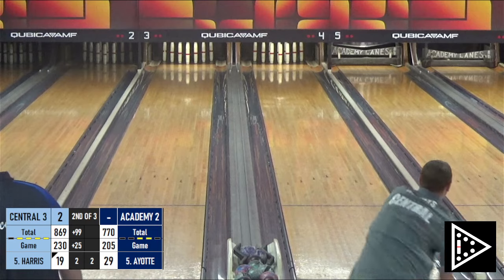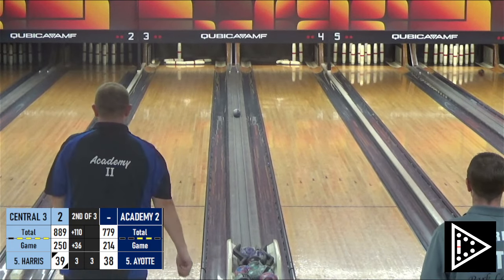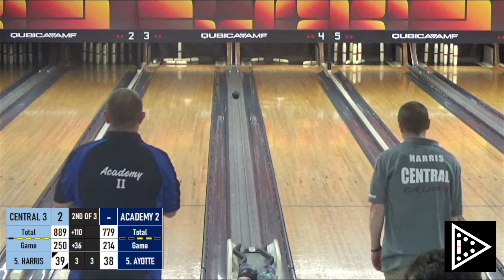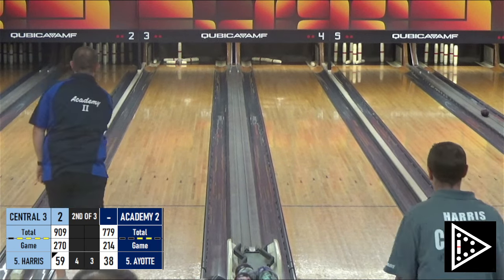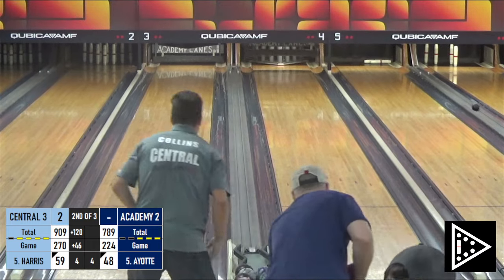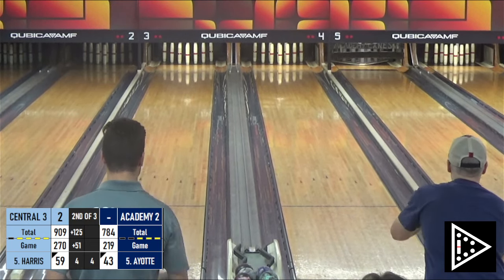No, he was not on it. Have I lost my mind? This is correct. Complete nightmare. 6-10. Harris on a strike. Wood drives through, that's a spare. Spare, strike, spare. Ansco Wood all the way in front, wants to play it straight back. Yes, he did. Just entered in the wrong spot. 270 to 219, that's correct.